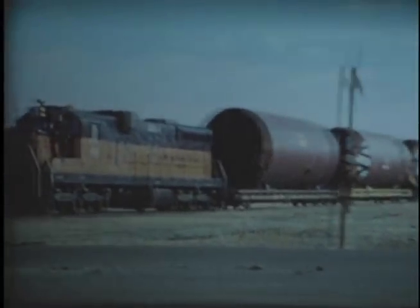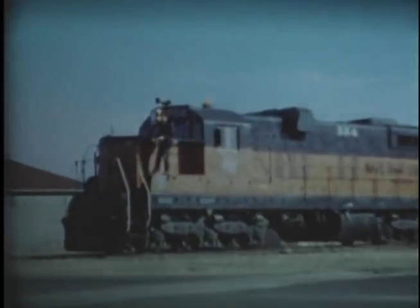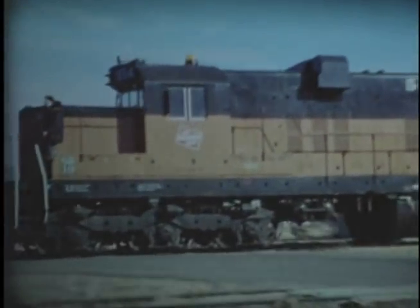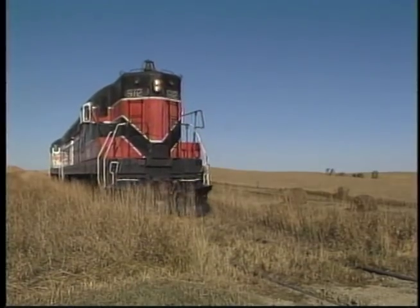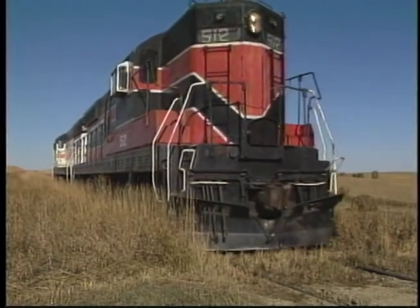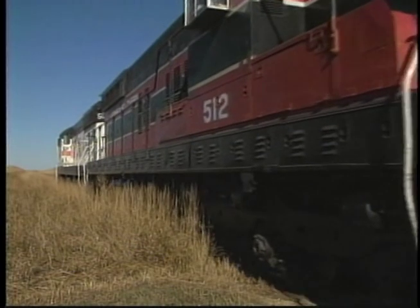The Milwaukee Road once ran through western South Dakota, but with their departure in 1980, that opened up a new short line named the Dakota Southern. The DS runs grain shipments between Kadoka and Mitchell.